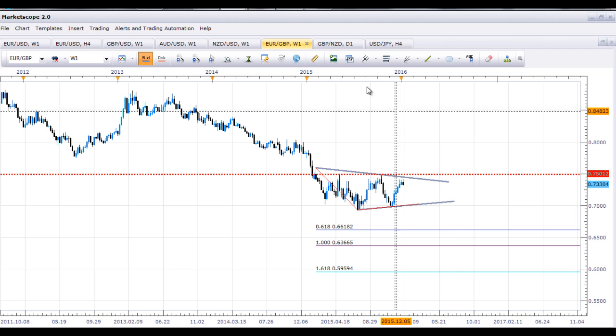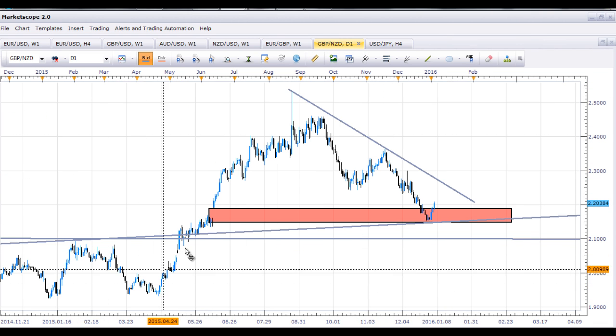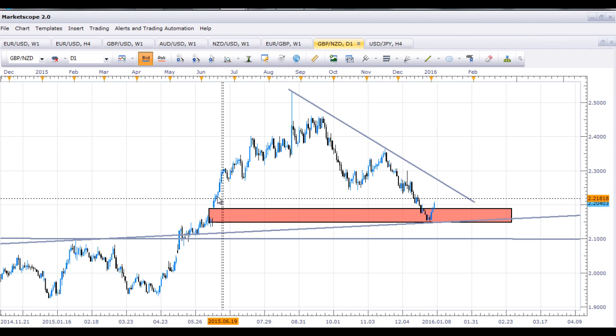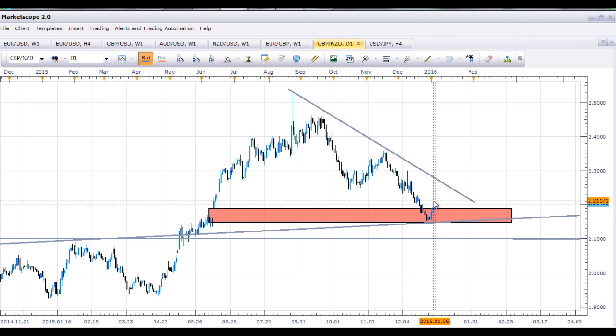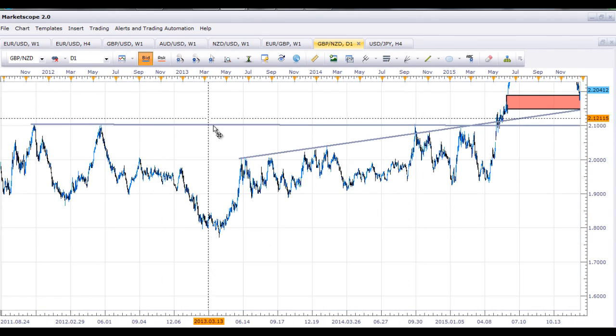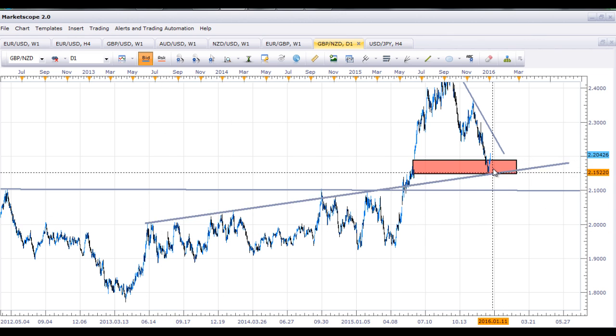Okay, the last one, Pound Kiwi. After a tremendous rally, the rate was retracing back lower and is now bouncing back from this massive gap area. This feels very bullish to me, especially because we finally broke this massive 4-year inverse head and shoulders pattern, and this is also the former resistance coming in as the new support.